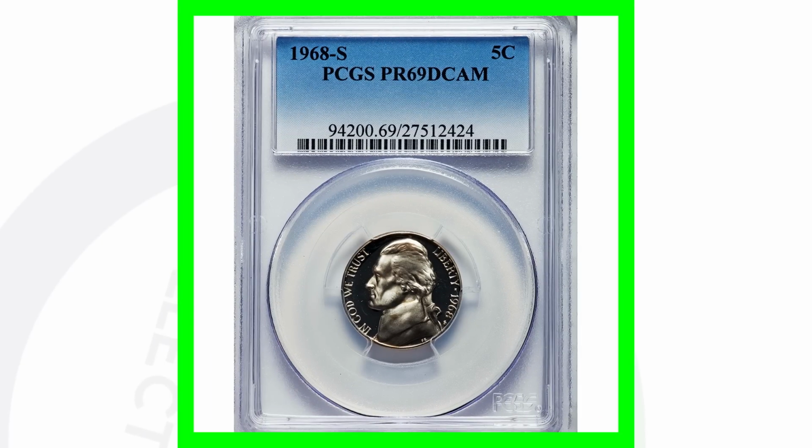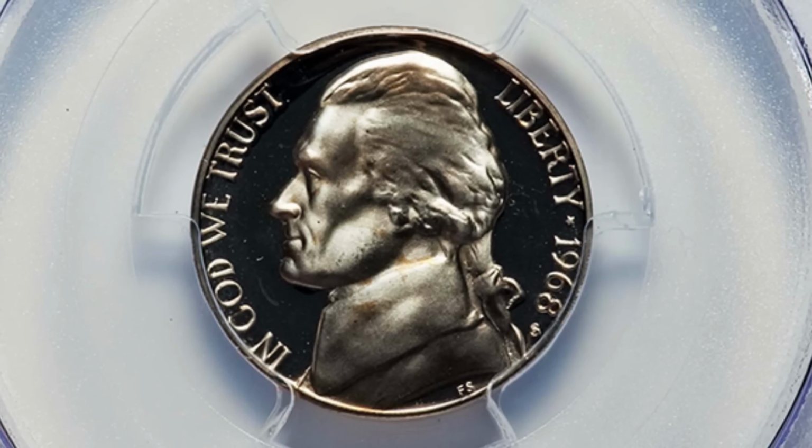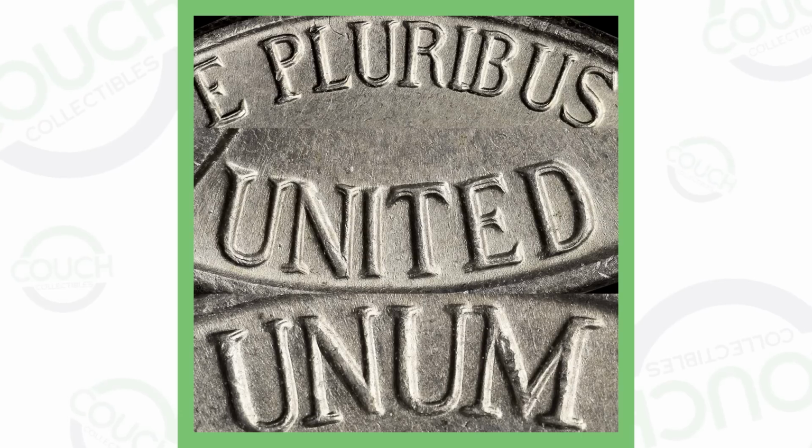Here's a 1968S proof that is extremely high graded, almost a perfect grade, graded at a proof 69 deep cameo. Again, the coin grading scale only goes up to 70. This is at a 69. This one does not have an RPM or any type of errors on it. It's just a very high graded coin, and this coin sold for over $165.